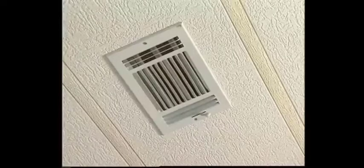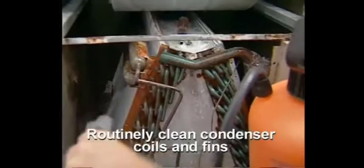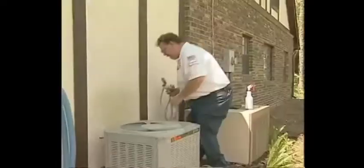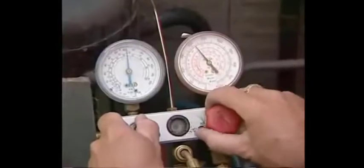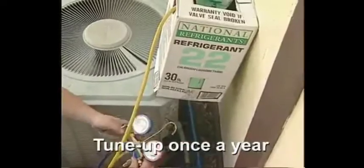If the filter looks dirty, either clean it or replace it. A clogged filter can increase your unit's operating costs by more than 10%. Routinely cleaning the condenser coils and fins on your unit helps with energy efficiency. If you're not sure how to do this, contact an air conditioning professional to do the job for you. It's also a good idea to contact an air conditioning professional to give your cooling system a tune-up once a year. This will ensure your equipment is operating as efficiently as possible.